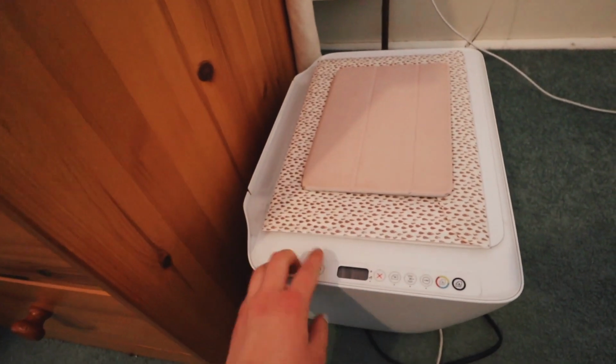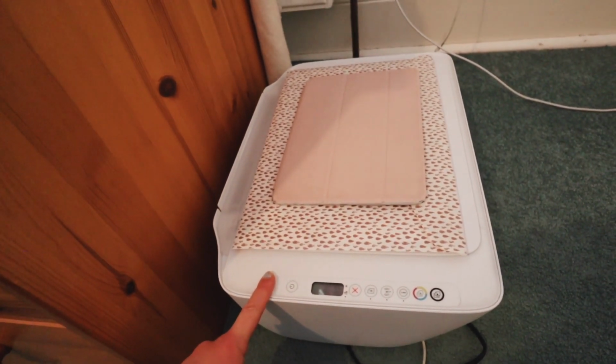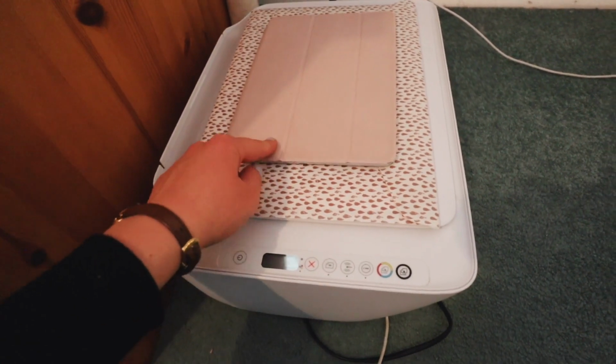By the side of my desk, I've got this printer, which has really been playing up, so I haven't actually been able to use it since coming back to university. I need to fix this, and I've also got this folder and my iPad.